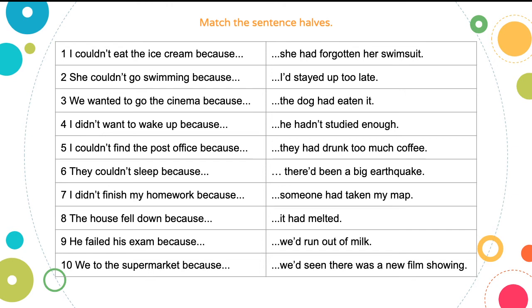Hugo has got number 7. Oh, Anna did number 9. Oh, Anna did an odd number. So that leaves Hugo. You have to do number 10. Hugo says for number 7, I didn't finish my homework because I stayed up too late.